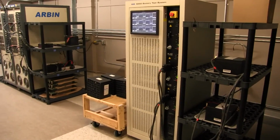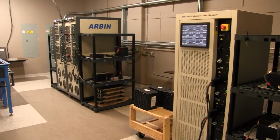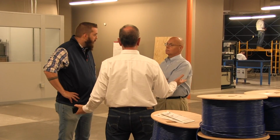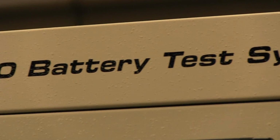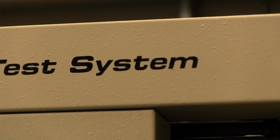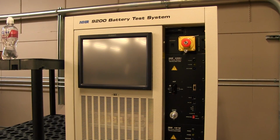The next step in the testing process would be the battery test lab. Entrepreneur in residence Chris Mather explains. We can test everything from small cells up to large cells and even large banks of cells that you might use in a grid level storage kind of application. And we can test them for reliability, resiliency, energy density, things like that.